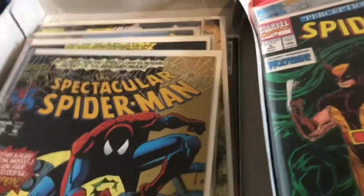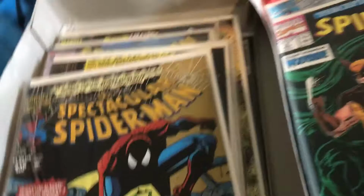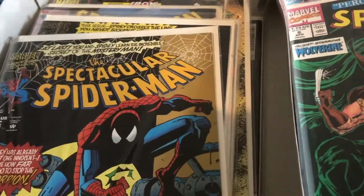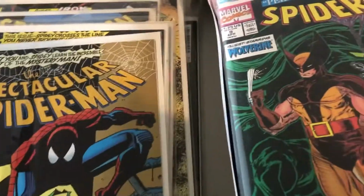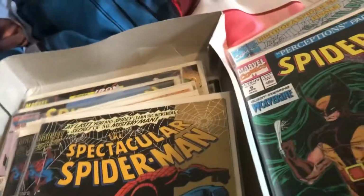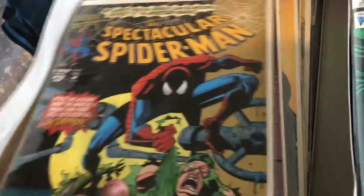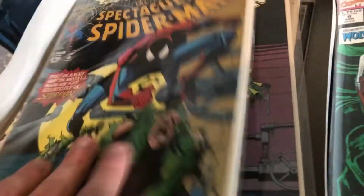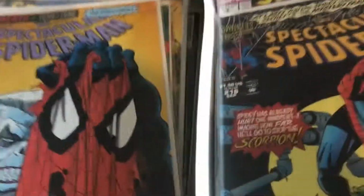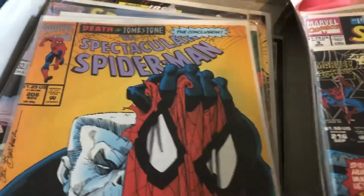Then we have Predator and Prey. And when I actually got these comic books, I am going to say, this is the first comic book set that I've actually read of Spider-Man at all. And this was a really great, amazing 2-part story. I would recommend, if you find it, read it. You kind of learn about Mac Gargan a little bit as well.